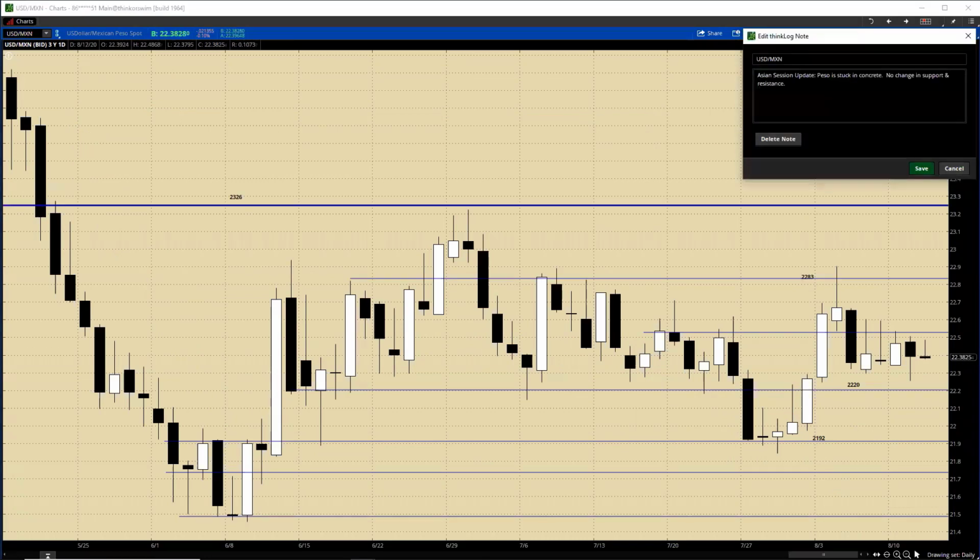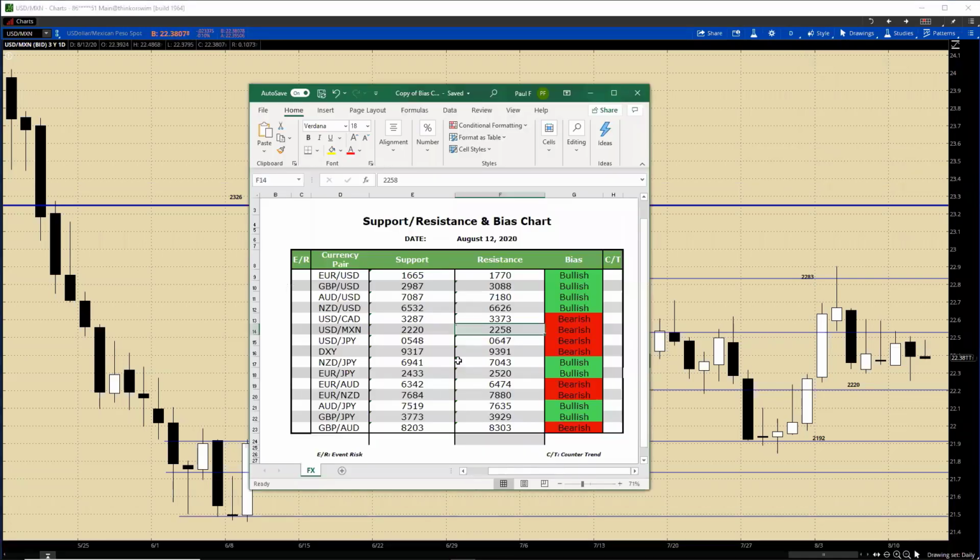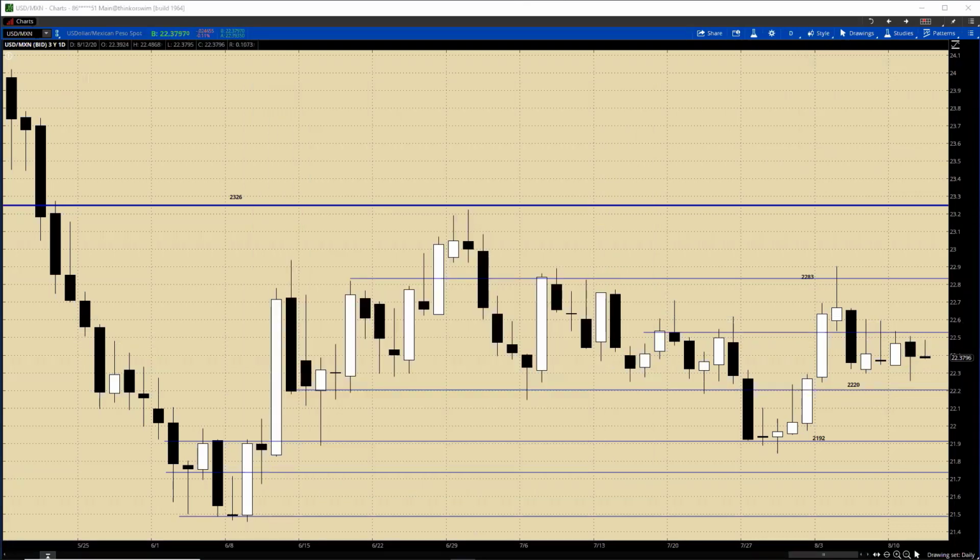So the peso is stuck in concrete, no changes in support and resistance. And so, as we indicated here, no changes here. We're just stuck between 2220, we see down here, and 2258. Well, we've even tightened up even further here, so look. But we'll keep those in line. Moving on to the dollar yen.